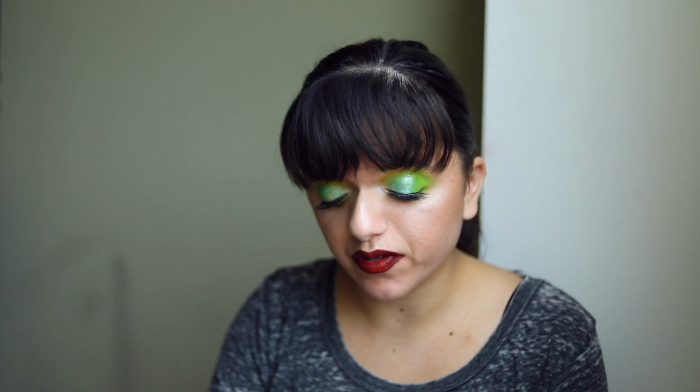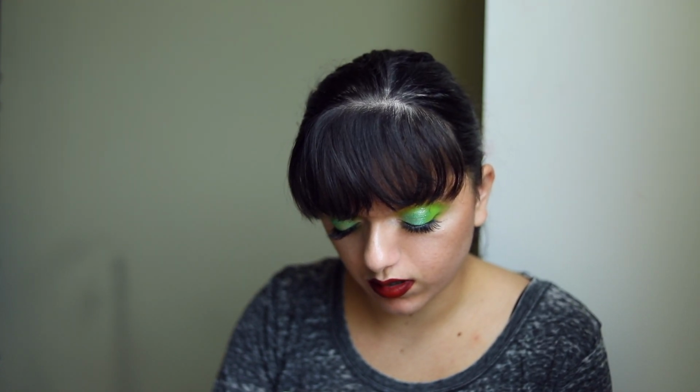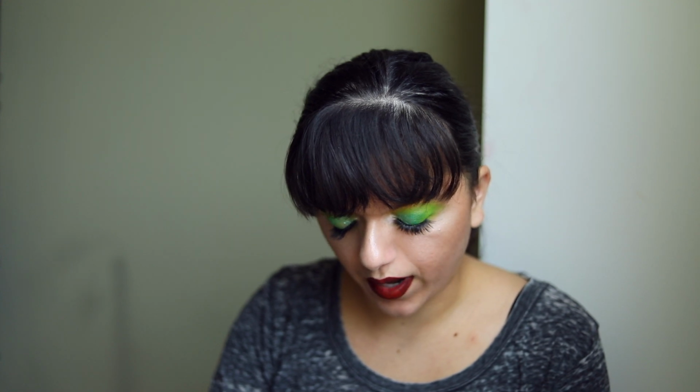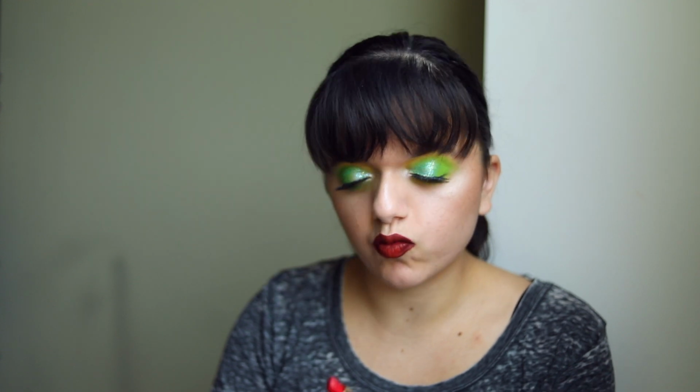But now I don't use it ever, so I think I'll be getting rid of this at some point. This lipstick right here, which I actually haven't tried, is from, I think, a European brand. I don't even know this brand, but the shade is called Raspberry, Raz with two Z's and then berry. So this is the red.